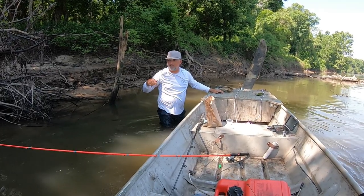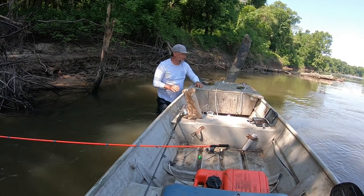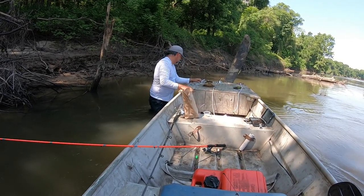Well, the depth here is about right for the fish, I can tell. Luckily, we're right here by the bank. I thought it was a lot deeper than that. I got to get back in this boat.